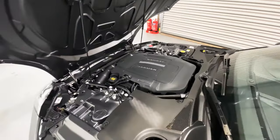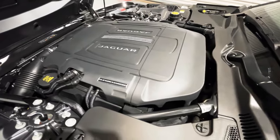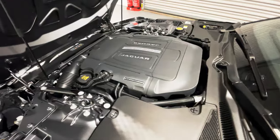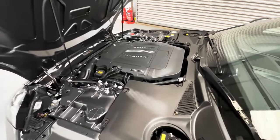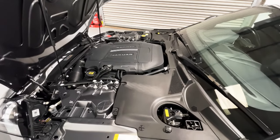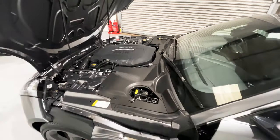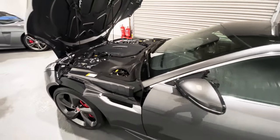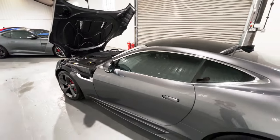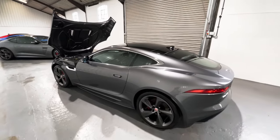Under the bonnet, and there is the supercharged V6 engine underneath the supercharger, underneath the plastic cover of course, but it is down there, producing 380 horsepower, a 0-60 figure of 4.8 seconds and a top speed of 171 miles per hour. Yes, this is a car with very impressive performance figures. Yes, it sounds great. Yes, it is a wonderful car to throw down a country lane or even, I dare say, around a racetrack if the mood takes you.